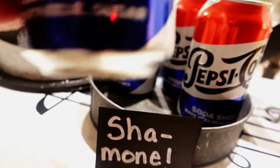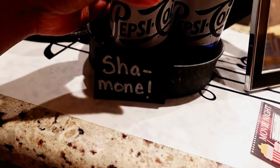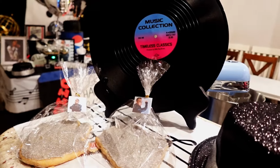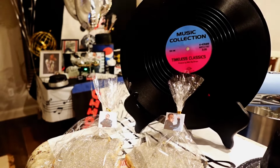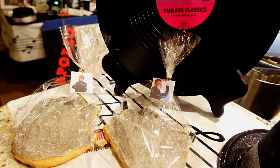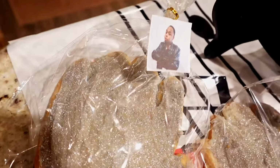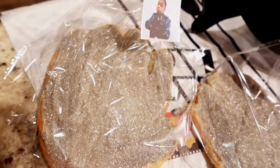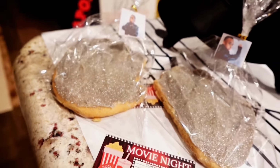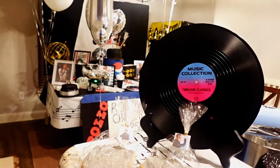And we also were able to get some Pepsis, and they actually came out with the classic look Pepsi. So I said, hey, this will be a good touch for this party, and so I did go ahead and grab some of those. And then, you can see the decorations. We put a record at the end, just to signify the party theme. And then, y'all, we actually made some cookies as well. These are the cookies in the shape of a glove, and we put the icing and the glitter sprinkles on there. So yes, y'all, this was super cute as well.